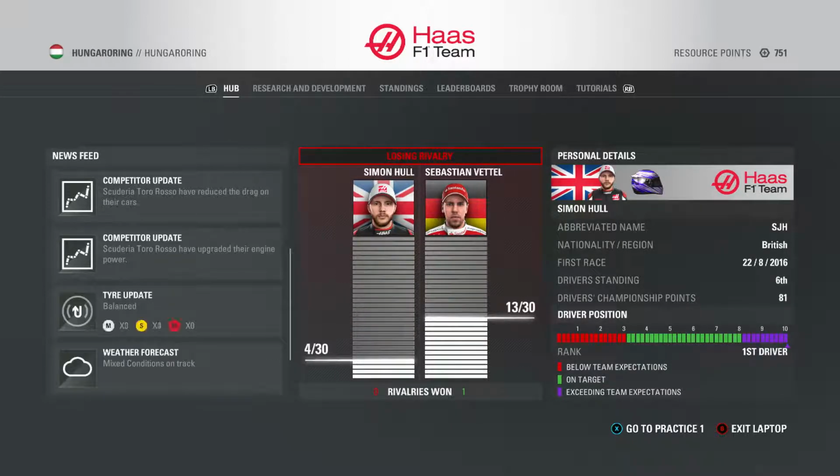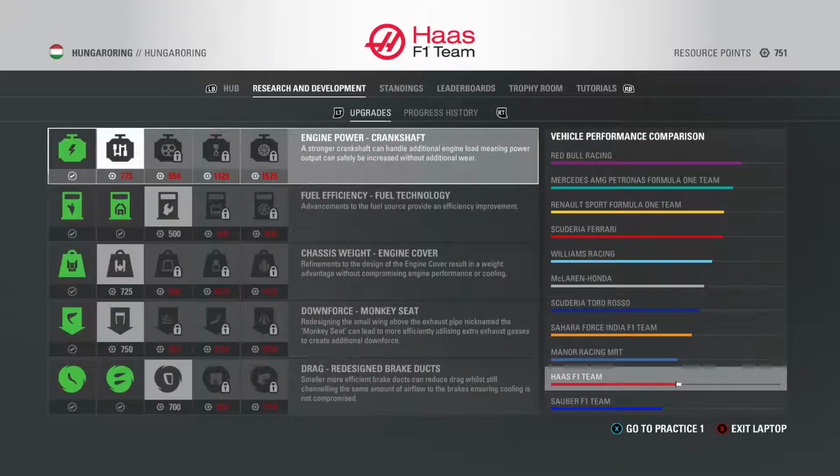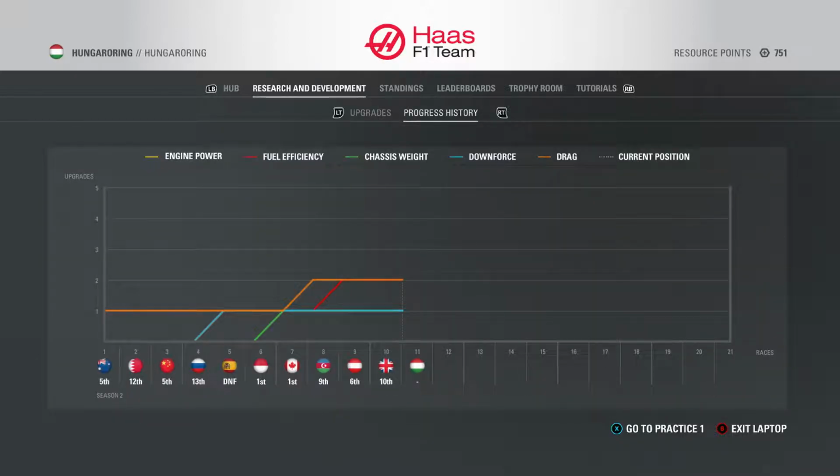Now, since the first driver position has come around, we get those bonus resource points every weekend. So we're going to look to be saving those over the next few weekends for some big updates as the European leg of the season closes out. And then we can look to be a bit more competitive at the flyaway races at the end of the year. Obviously, we're going to be looking at areas such as engine power and things that are going to help us in a straight line, as we've got Belgium, Italy, Germany, races like that coming up.